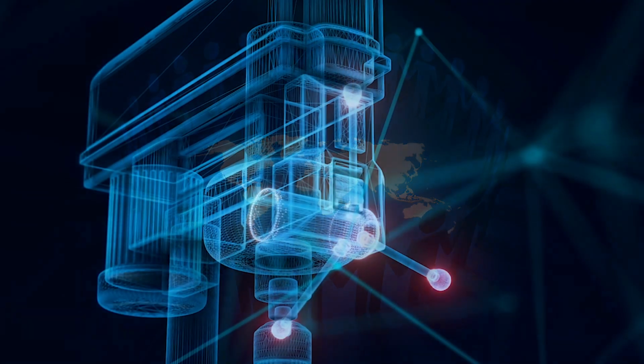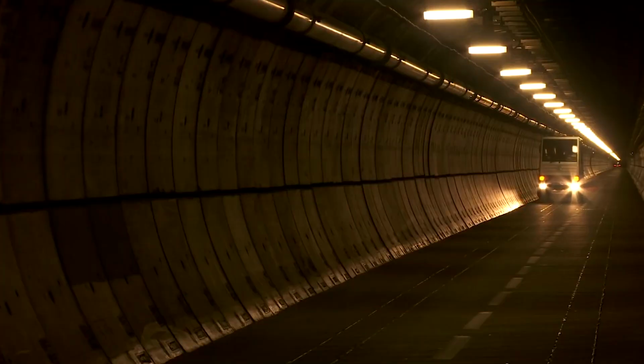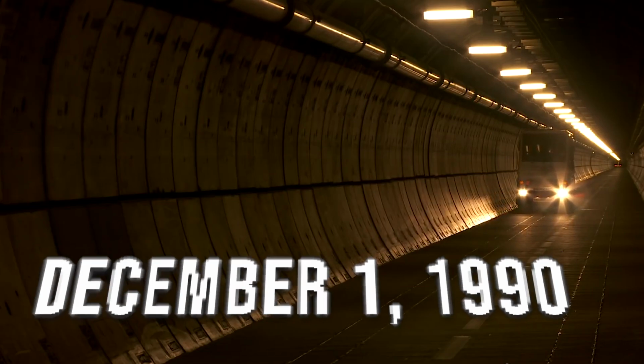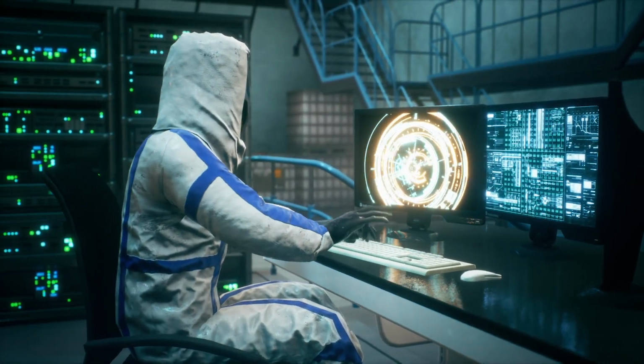They utilized special lasers and surveying gear to do this, and so it was a huge relief when they finally met. Connecting Britain and France took place for the first time on December 1, 1990. The entire undertaking took 6 years and $12 billion to complete. It was honored for its civil engineering feats by being included on the list of the modern world's 7 wonders.